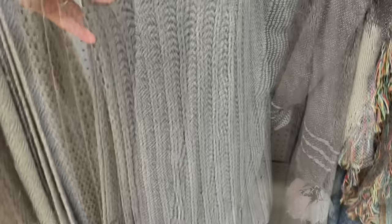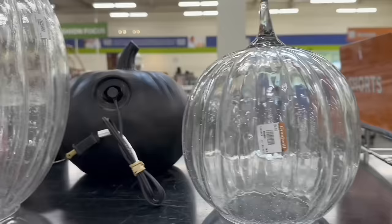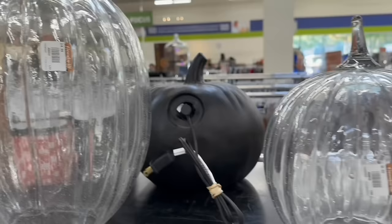This knit blanket definitely interested me as well. Knit items just feel cozy to me, and in that regard, it feels like fall. I was really excited when I spotted these glass pumpkins. In the past, I have bought glass pumpkins with lights inside, but the lights have burnt out. So I loved that the bottom of these were open, so I could add lights to these if I wanted to.